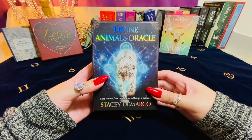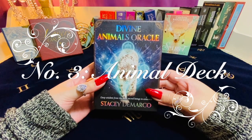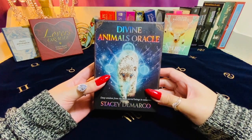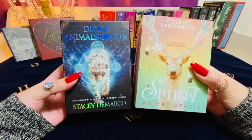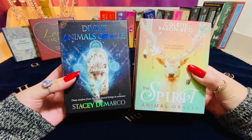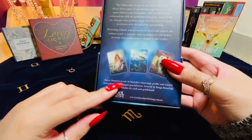Still on the topic of nature, the third oracle deck you need is one with animals, our companions on Earth. Having an animal deck allows us to learn from their natural and magical ways. I recommend either Divine Animals or Spirit Animal. It's really just a matter of personal taste because these decks feature a similar lineup of animals and their messages are both profound. This one has a total of 44 cards.